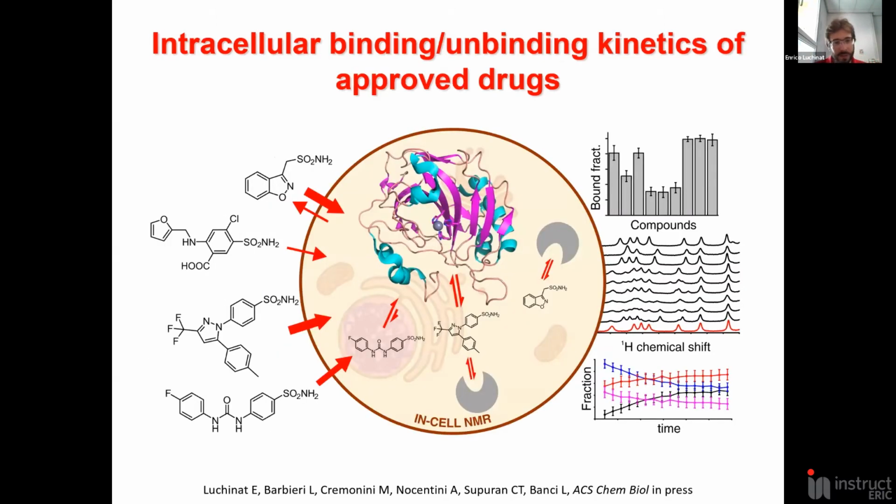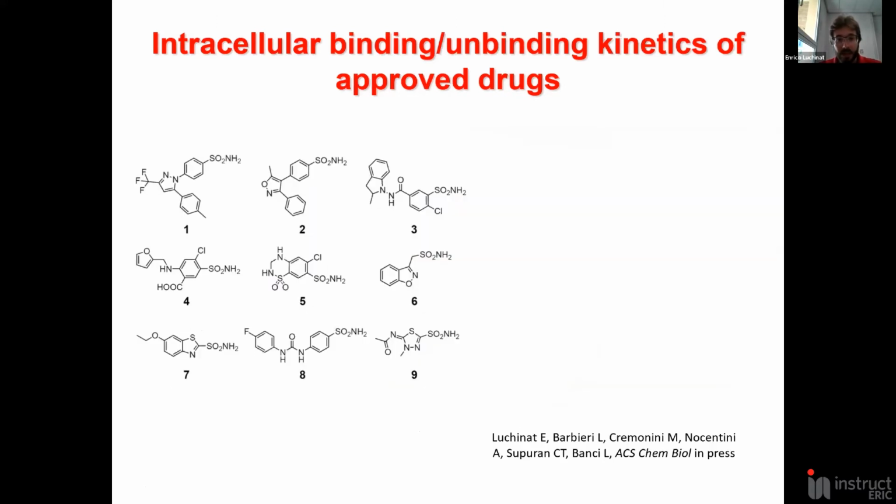So then we moved on and started investigating with the same approach another series of compounds, which this time are approved drugs, all of which were selected because they are known to inhibit carbonic anhydrase. So these are the compounds that we selected for this study.